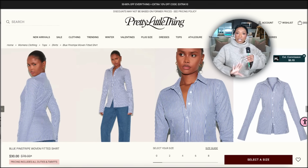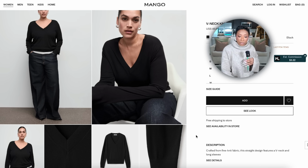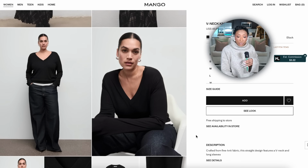It's a little fitted. And when I say fitted, it's cut to be more slim to the body versus an oversized cut. But this one's super cute. And it's called the Blue Pinstripe Woven Fitted Shirt. It was $78. Now it's $31. I think it could definitely work. And you could definitely button it all the way up and get that same look that we have going on in the inspiration photograph.